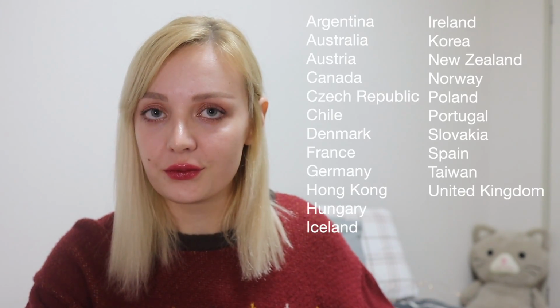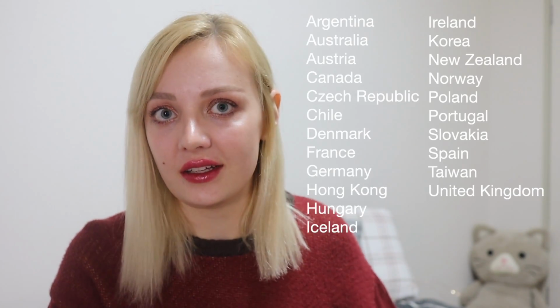So if you are in any of these countries here, then that means you can get a working holiday visa. But you have to be aged between 18 and 30, or in some cases 18 to 25 inclusive. And when it says inclusive, it means you can be 30 years old and still apply for that particular visa.